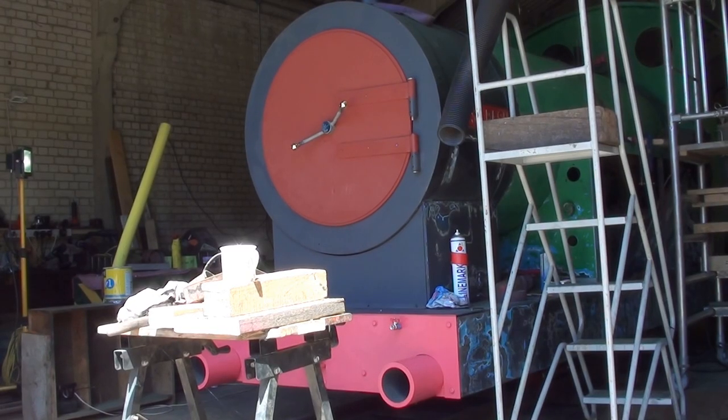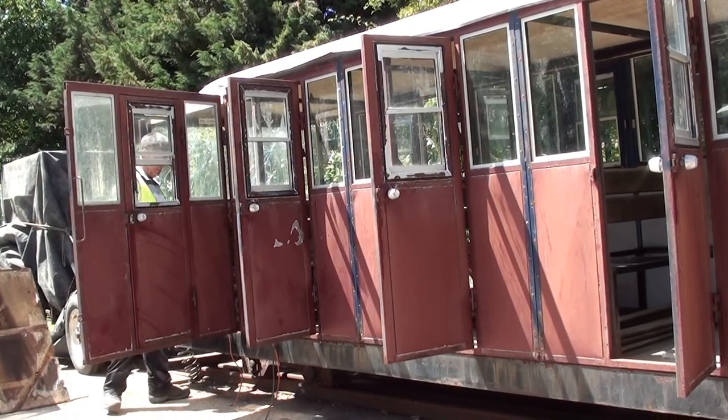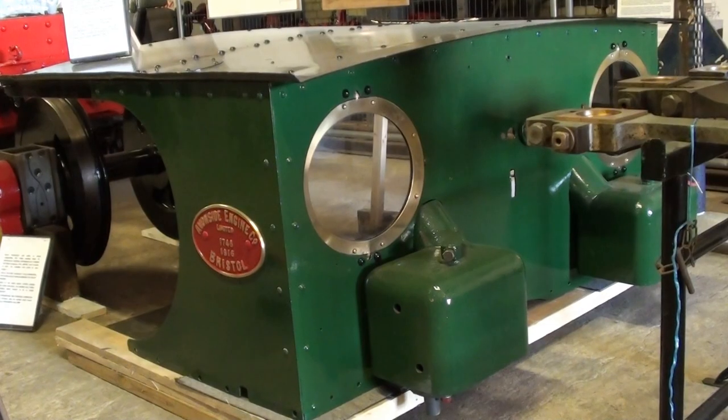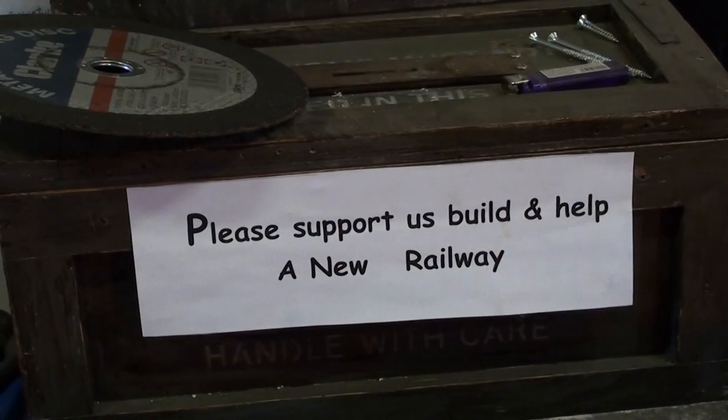So can you help? We don't need to raise the money in one go. All donations, large or small, will be appreciated. Larger donations can be rewarded with such perks as footplate rides and your name or company name displayed on the track side.